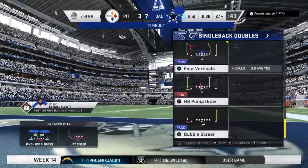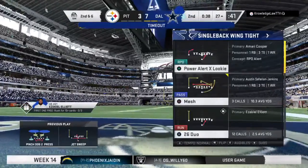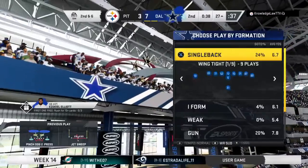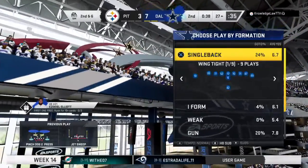Now the Cowboys going to burn the first of their timeouts as they stop it here with just under 40 ticks to go in this first half. At the 27-yard line.